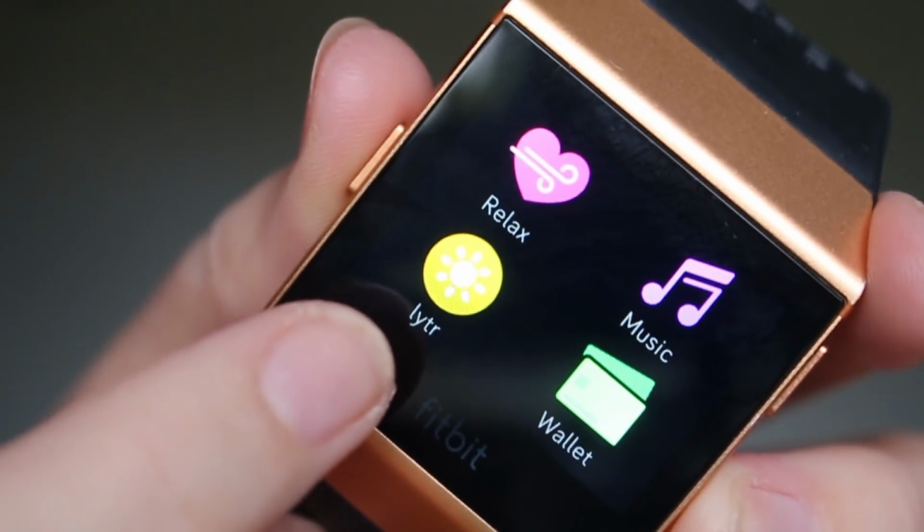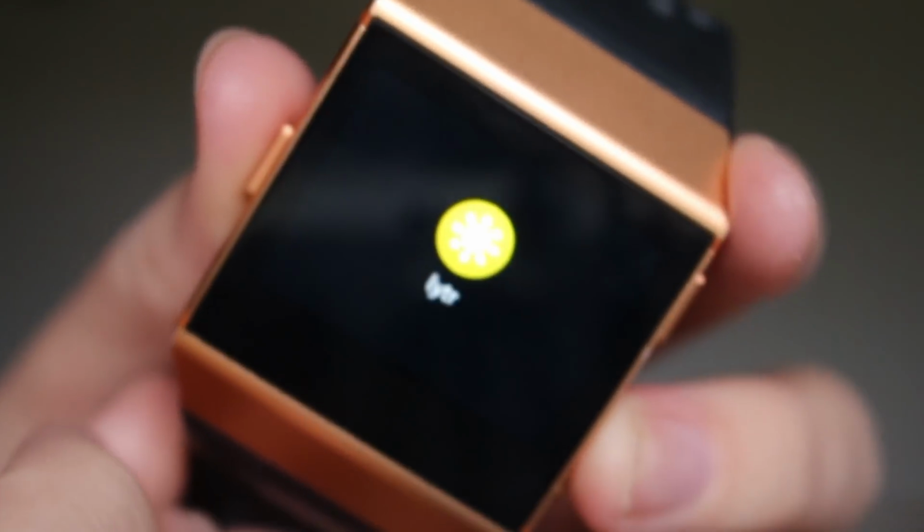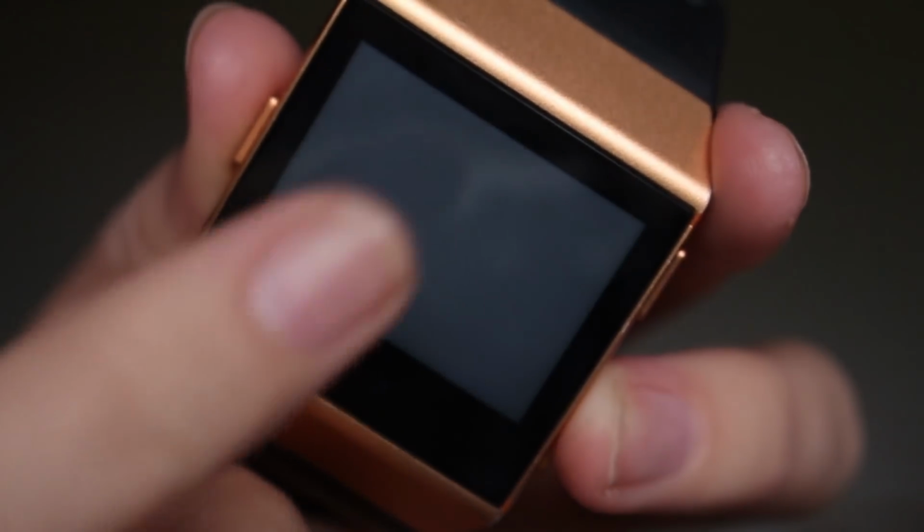I also have an app called Flashlight, which basically puts a white block on your screen, and it makes your Fitbit so damn bright. So if you ever need a flashlight and you don't have your phone, you can use your watch, which is really great. They have a whole bunch of other stuff like news apps, Starbucks apps, Pandora.